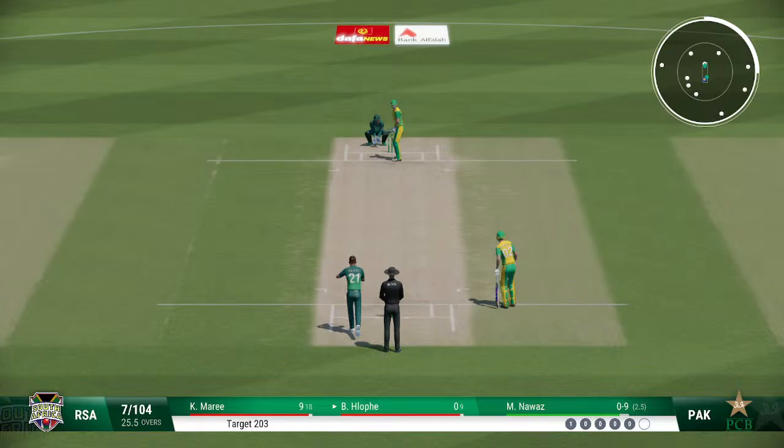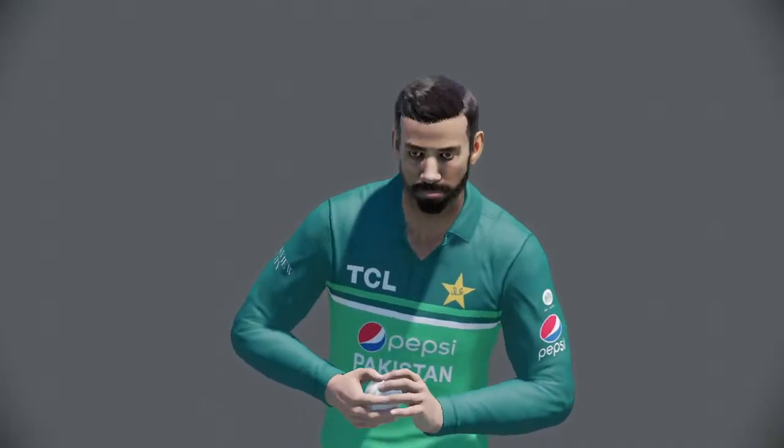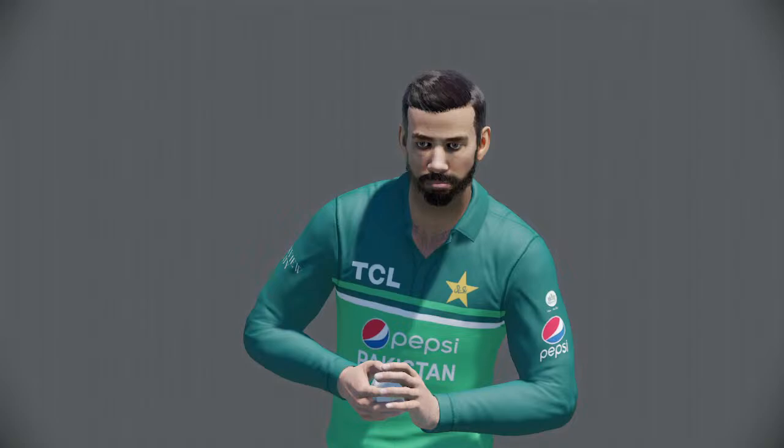Collects that one, simple as you like, inside the ring. Nawaz ends what has been a tidy over. Just needed to top it off with a wicket. Great shot. At least one on offer. A well-directed short ball sways out of the way.